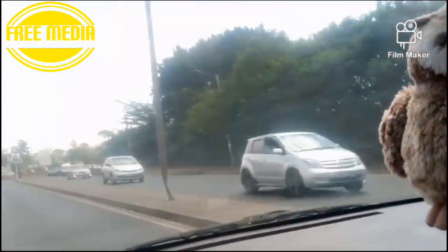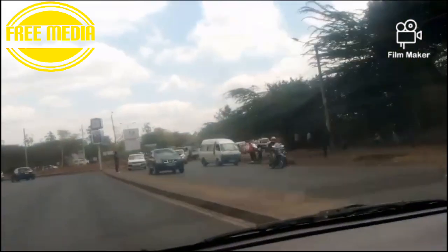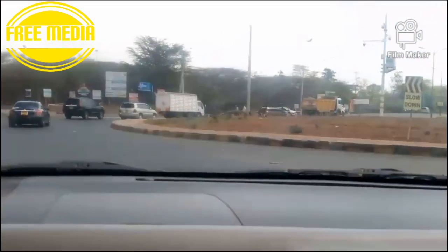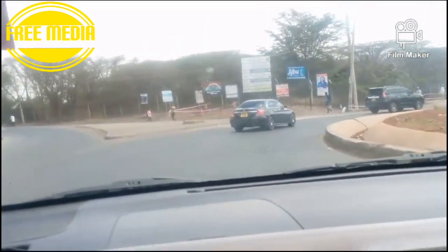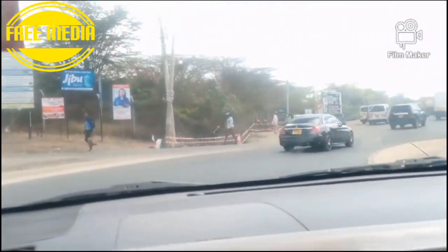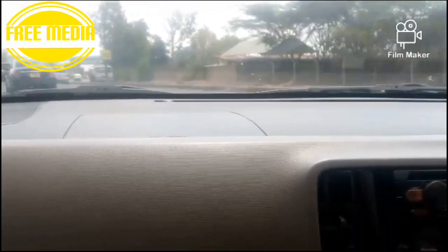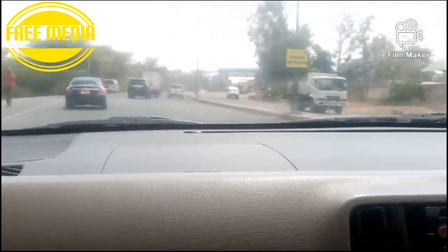But today we are not trying to go inside the airport. We have a mission to fulfill. So right now we are approaching Ruai. I think in the next 5 minutes we will be there.